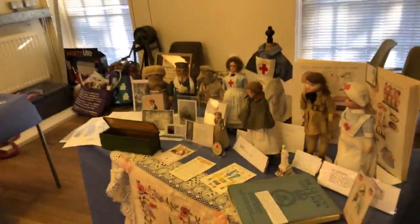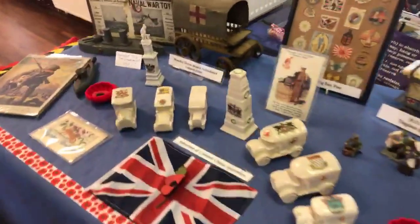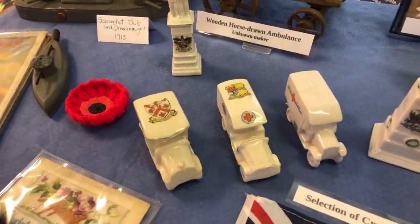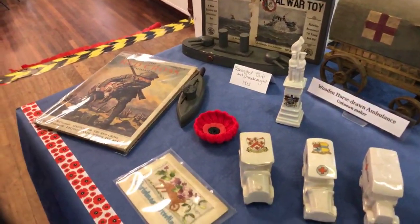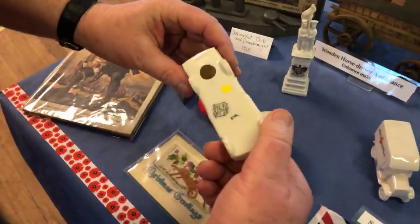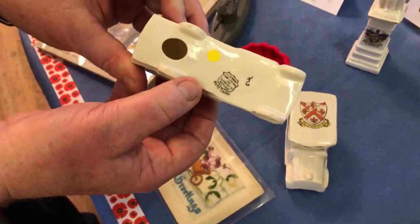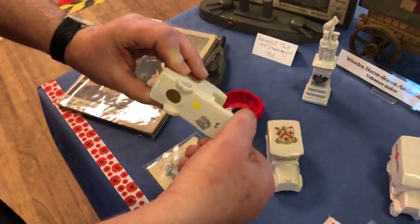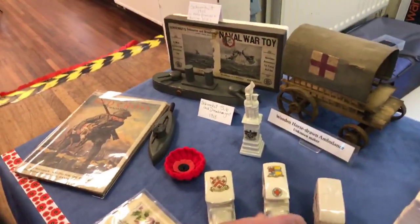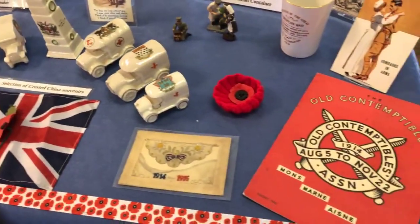Some really interesting pieces are the crested china, which are these. Oh, look at these. These were produced as souvenirs during and after the First World War, mainly seaside souvenirs. But one I must just point out is this one. Will you be able to read it or not? Sure we can, yep. That was one of the ones made by the Potteries in Staffordshire to fund a full-size ambulance. It kept people employed. That's right, they were using the profits to buy ambulances.